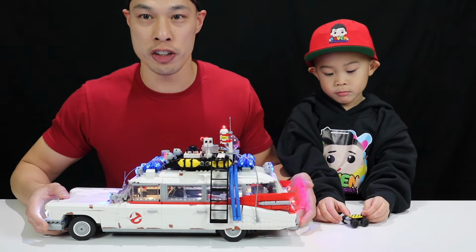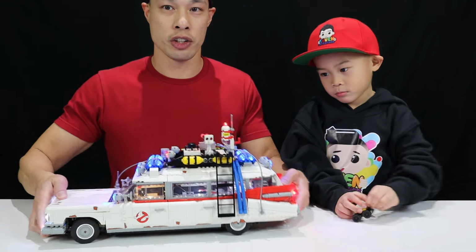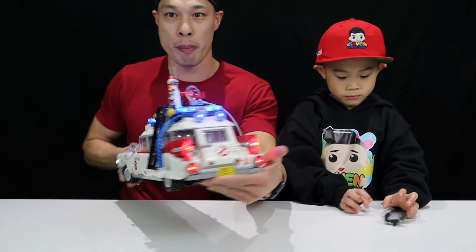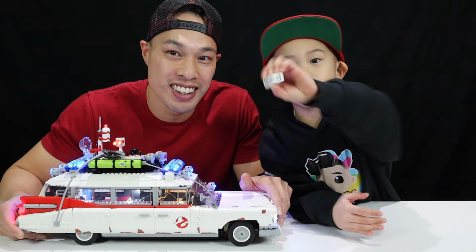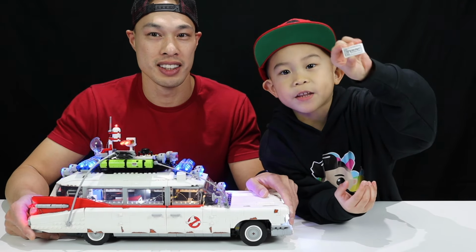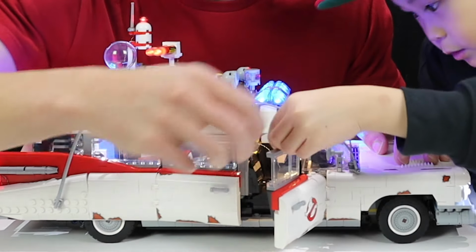Also on the car, there's three logos. There's one on the driver's side, one on the passenger side, and one right on the back door, which I think is the coolest part, right? It also comes with this Stay Puft Marshmallow, and it will use this if they catch one ghost. And you can just put it in the front seat here for a snack.